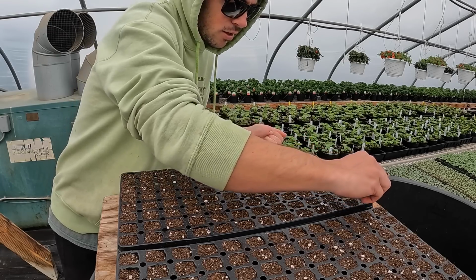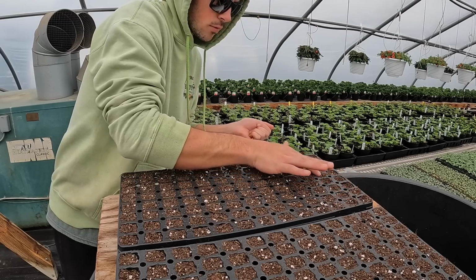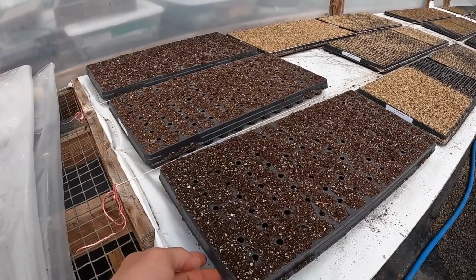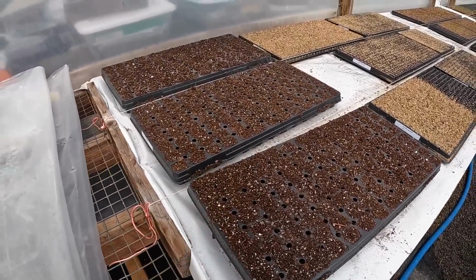Actually put 2 in that one. So after I got all 3 trays seeded, I took a light layer of soil, went right back over top and covered them. And now they're ready to grow.